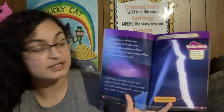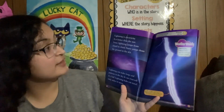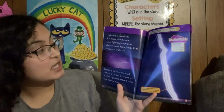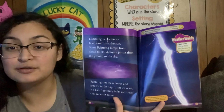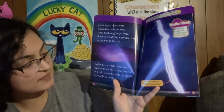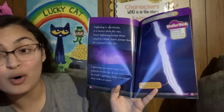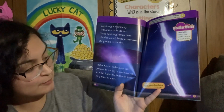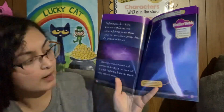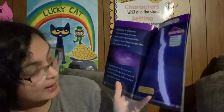Lightning is electricity. It is hotter than the sun. Some lightning jumps from cloud to cloud. Some jumps from the ground to the sky. Lightning can make loops and patterns in the sky. It can even roll in a ball. Lightning bolts can travel 60 miles or more. Wow, lightning is super powerful.